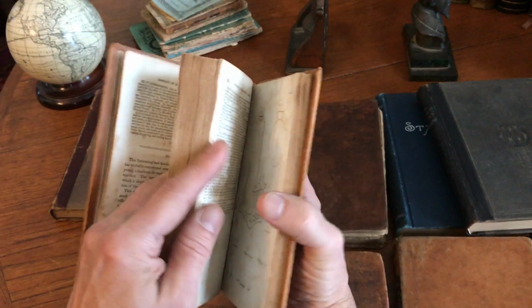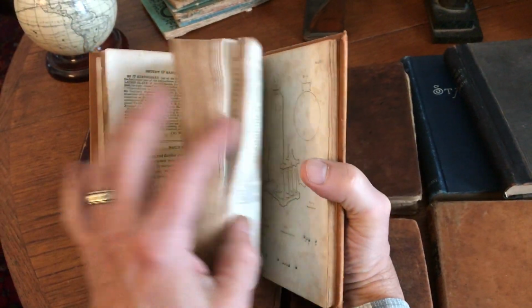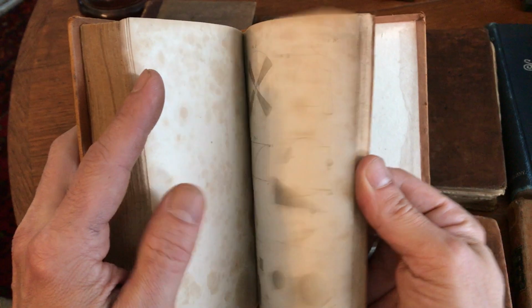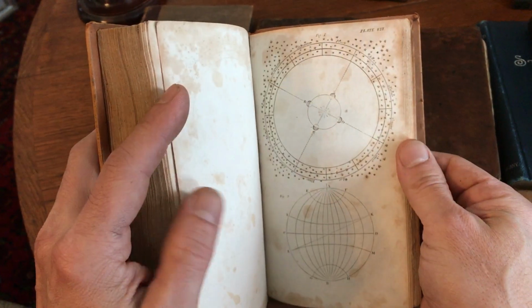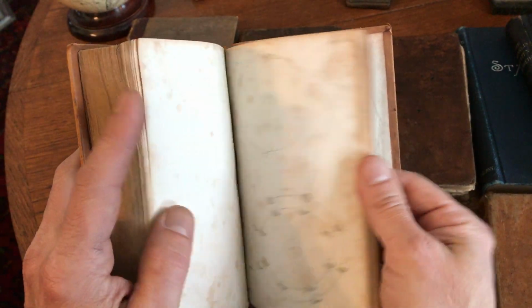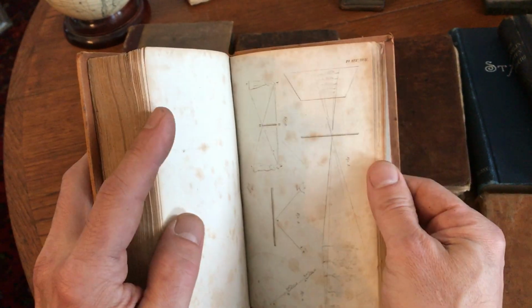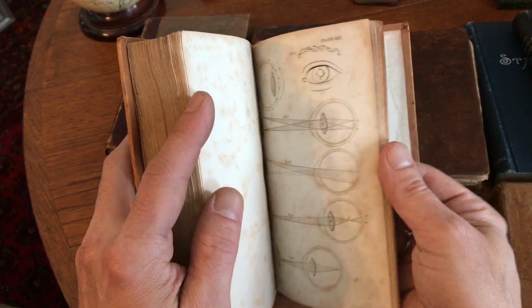It says that there are other illustrations, and indeed, when we get to the rear of the book, what we see is a series of engraved plates, actual engraved plates, including several, numerous actually, relating to astronomy, as well as other aspects of scientific experiments.